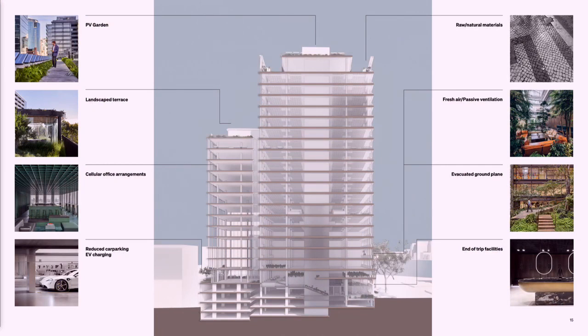So those things, as Reade touched on, it's about a project that is going to promote our wellness, it's going to make us better to be in there. It's something that is more considerate to its environmental impact and is particularly biophilic in its designs. Yes, planting, but also our connection to raw natural materials that sit in a cyclical system.